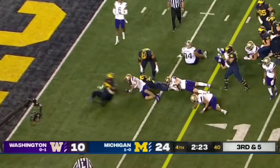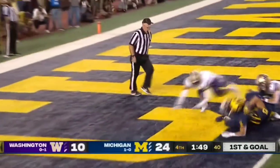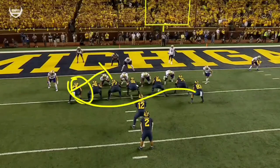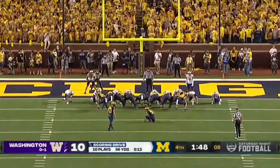Blake Corum has the first down. First and goal inside the 5. Step up to take the place of Ronnie Bell. There's Corum with another touchdown. These multiple tight ends. Watch Horningford, number 84. Watch the other tight end, Eric All, come across the formation. Just outstanding blocking by those tight ends. They've played 2 at times, 3 at times.